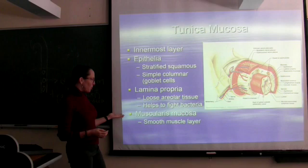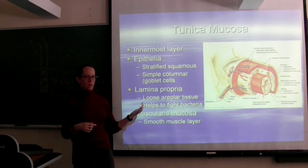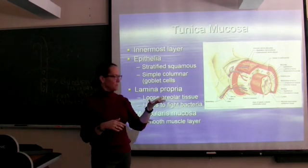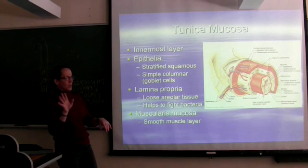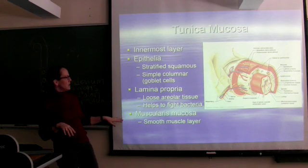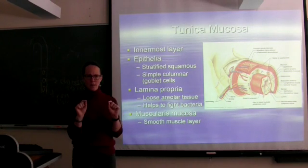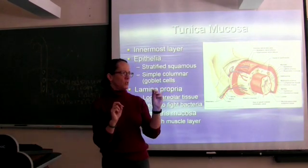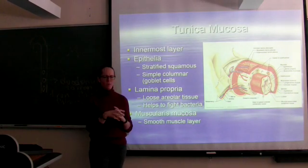Okay. Lamina propria is kind of this loose connective tissue that holds that epithelium down. Okay. It has some white blood cells to fight infection. I'm going to talk to you about that in the future as well. And then there's a Muscularis mucosae, which is just a small, smooth muscle layer, which can help some of the movement of the cells on the surface. I read somewhere that it might have some contributed peristalsis, but don't think of it that way, okay?